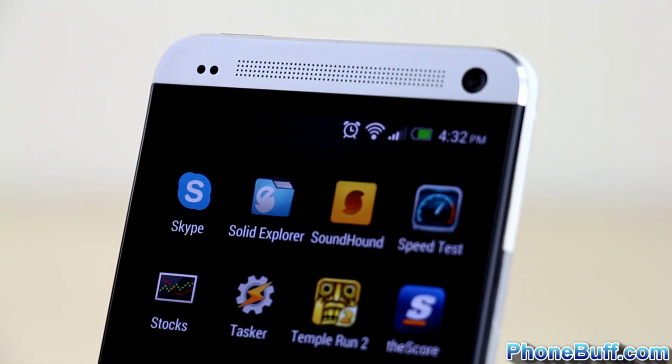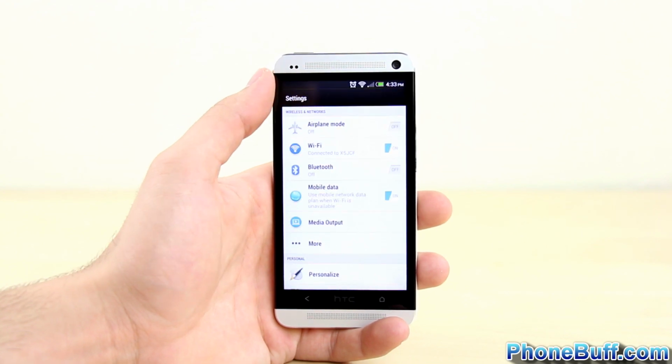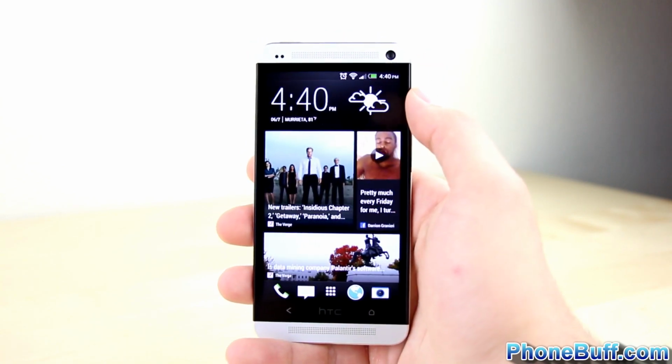Alright, so my first tip is to tap the notification bar to scroll to the top of whatever HTC app you're looking at. For example, it works in the settings, it works in your phone app to scroll through your contacts, and maybe most importantly, it works in Blinkfeed where the list can actually get really long.